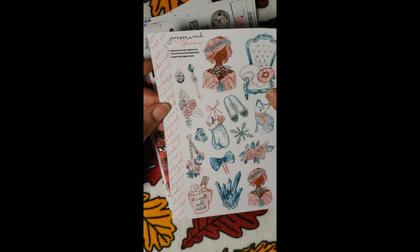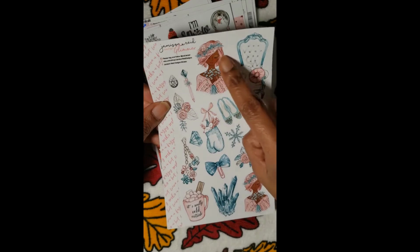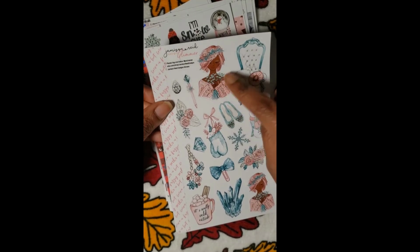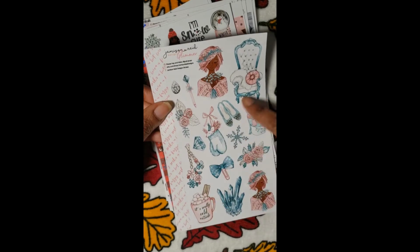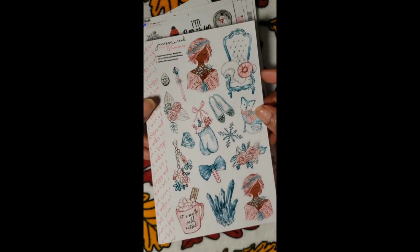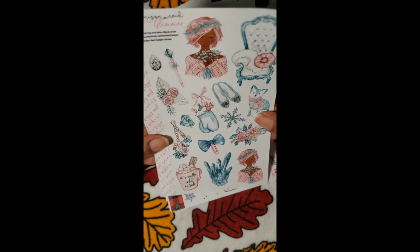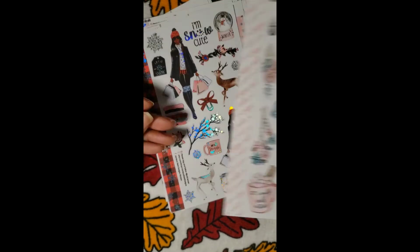The next one I have is Glimmer. And again, I selected the skin tone and also the hair color for this one. I chose pink because I thought it went so well with the skin tone for this girl, along with the pink accessories that are on these stickers. And again, it has a shimmer. I don't know if you can see it, but there's a nice little shimmer, iridescent glitter on those stickers.